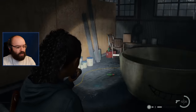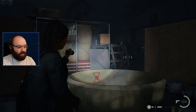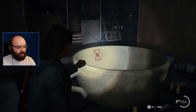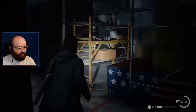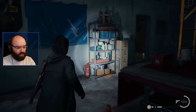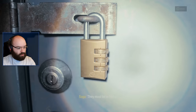All these floats. All right, inside the smiling coffee cup doesn't help him. Oh, it's symbol related. Okay, there you go. So I think it starts from here. So it would be up, down, triangle, diagonal, triangle, up, down, triangle. I need better names for those symbols. Okay. Locked. They must be in there.